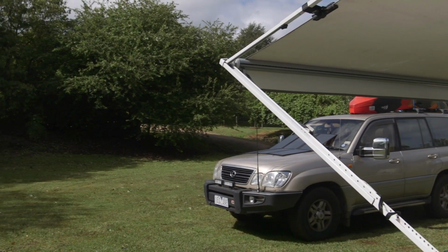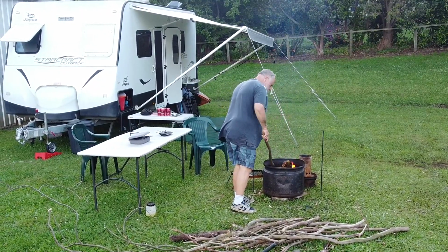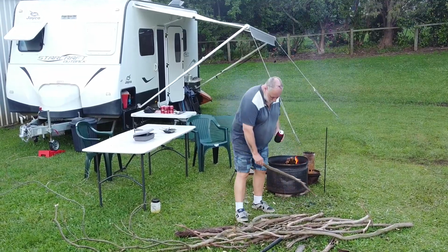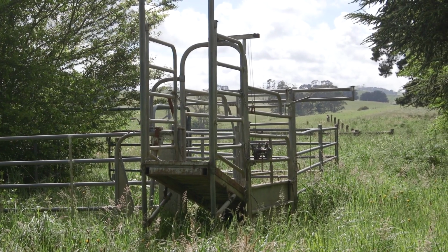So we've been here now for 5 nights, self-contained, filled up the water tanks a couple of times, and the best thing is you can have fires here, so they're just awesome. But anyway, I don't know if you can see her behind my shoulder there. She's one of the owner's dogs. Yeah, very friendly. So let's go and have a look at this place.